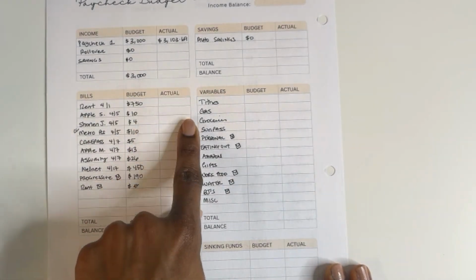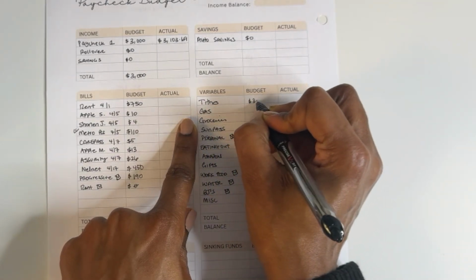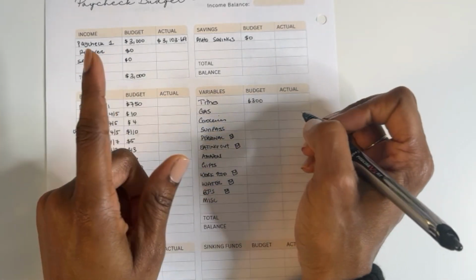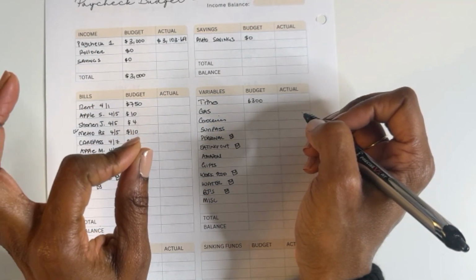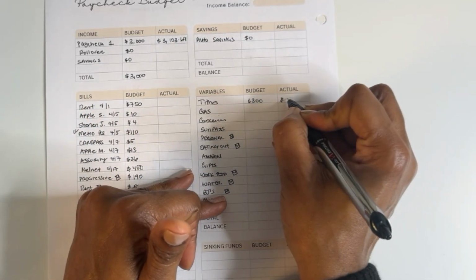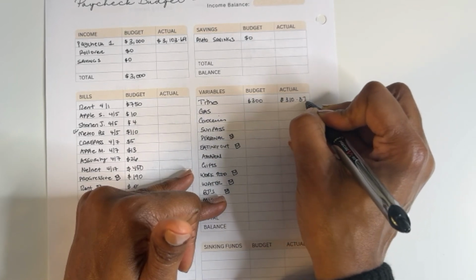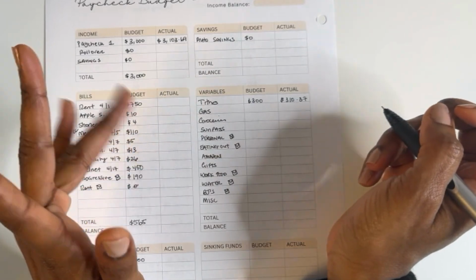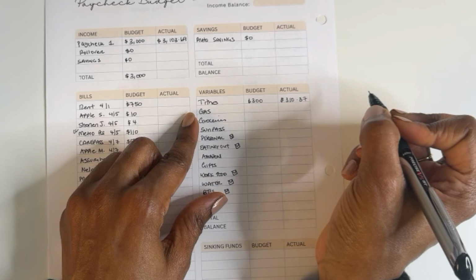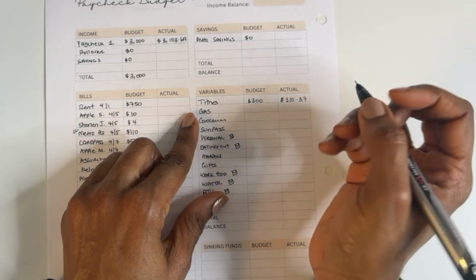So then we're going to move over to my variables. I will budget for my tithes $300, but because I know what I'm getting paid, I'm actually going to put $310.37. So my actual amount is going to be $310.37. It doesn't come out automatically. I actually have to manually pay it out. So that's that. For gas, I budgeted the amount of $70.